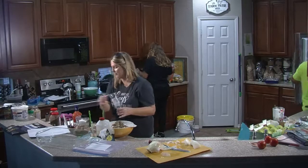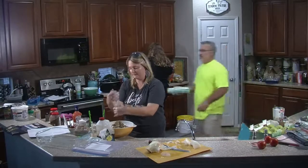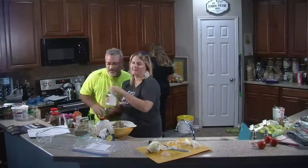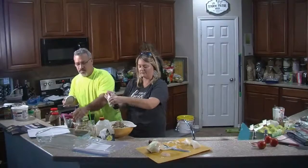Where's my lid for my brown sugar? I really don't want to get any Italian seasoning in there. Are you finished with the brown sugar? I am. Remind them, you were just being super busy.